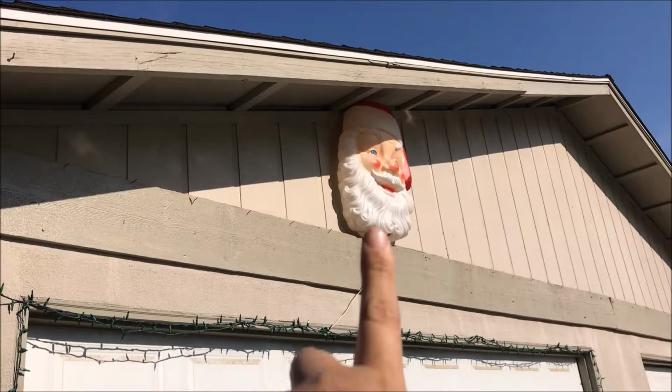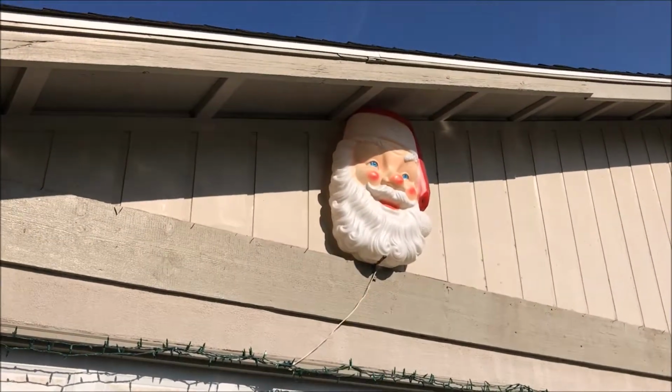And then we do have this big old Santa Claus. This was my grandmother's and grandpa's. So when she had passed, I actually got it. Mariah wanted it. It's the only thing she wanted for my grandparents to remember them by. So I had gotten that for her. So we are now hanging that up on our house, which is the first year that we have it on the house. So we're super excited.